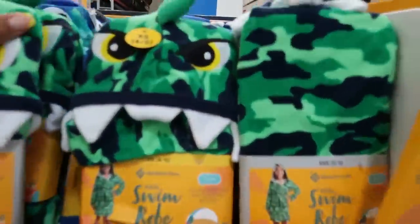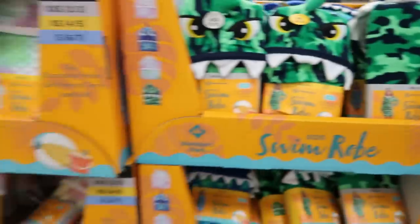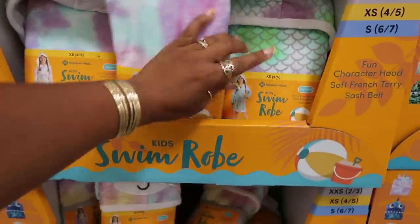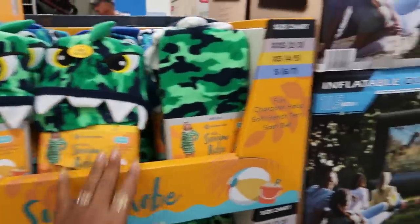Today we're inside of Sam's Club. These are $13 little swim ropes. They got them, is that a mermaid? So I just see the mermaid and the lizard.